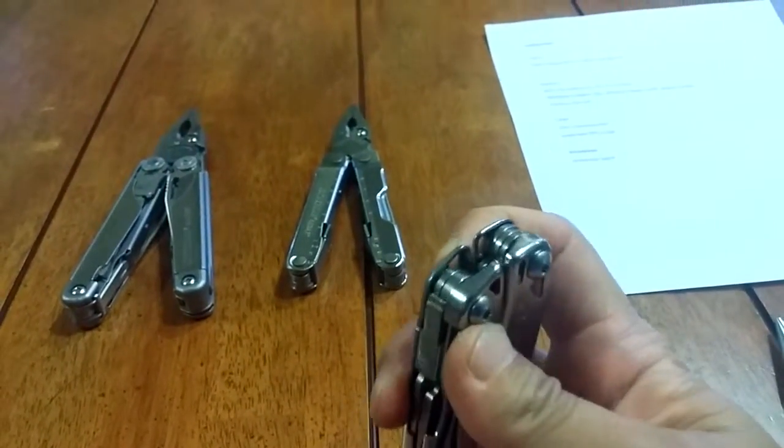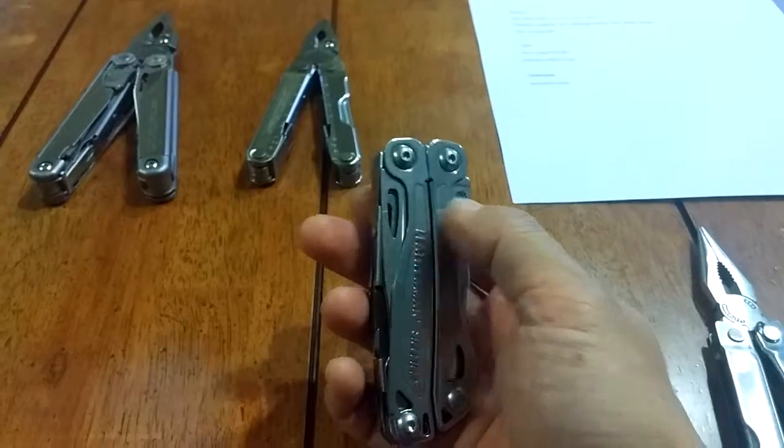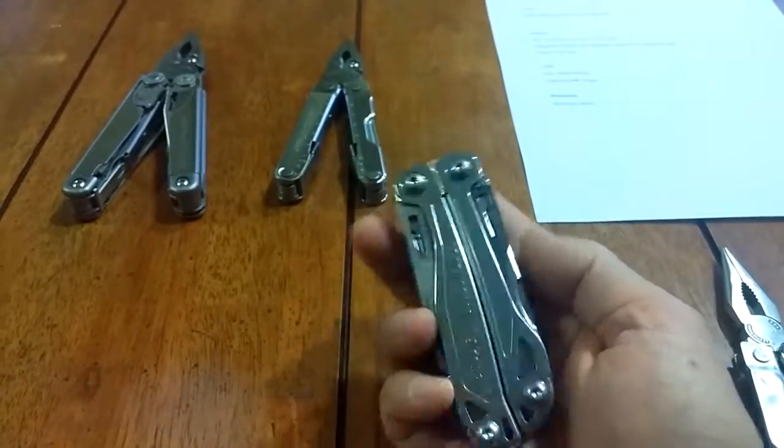This part, it just moves back and forth, to the point it feels like it's going to slip. Everything else is fine. It's just that part I really don't like. It's got a saw. It's got a knife. It's got nice pliers that are spring loaded. That's fine too. So the Core, I really love this one.